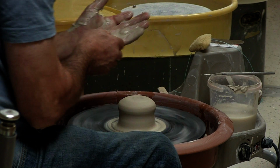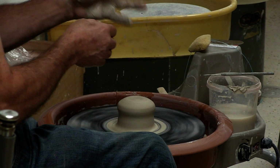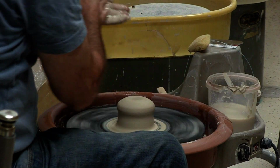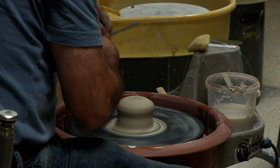So the first step is to get it centered so that it's moving smoothly and evenly. Otherwise, when you try to pull the clay, it'll go all over the place. We don't want that.